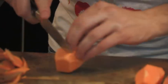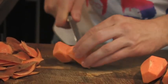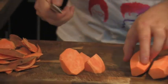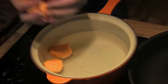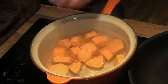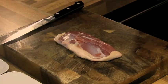Now with the sweet potato, just even sized chunks because we're going to make a mash, so we want them to cook evenly and at the same speed. Now just pop those into cold water. Now, as the mash is on cooking, we're going to prepare our duck.